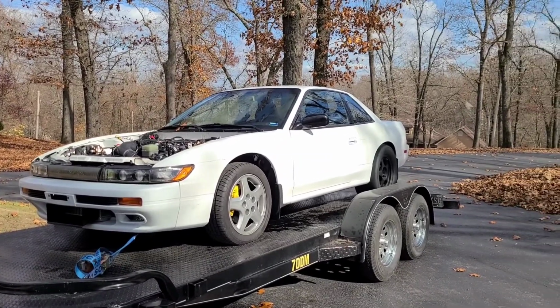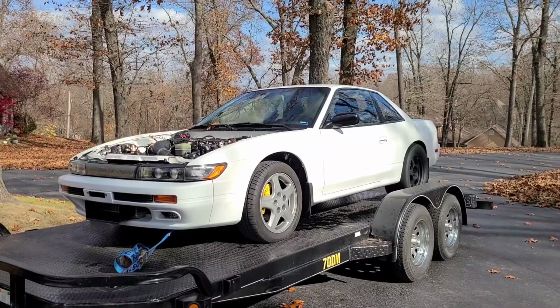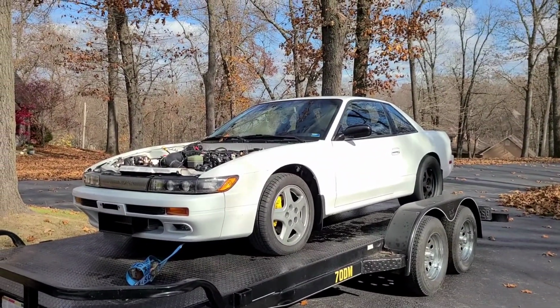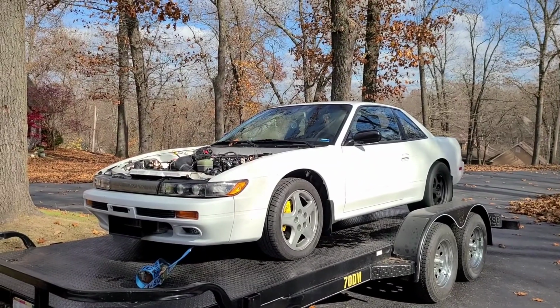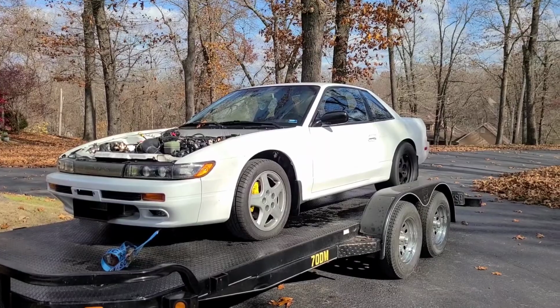That means the car is actually working well, and that the tune is pretty good because it's picking up significantly with boost, so that's a definite good sign. We tried to run even more than 18 psi, but it just wasn't making any more. So I may need more spring in the wastegate to fix that.